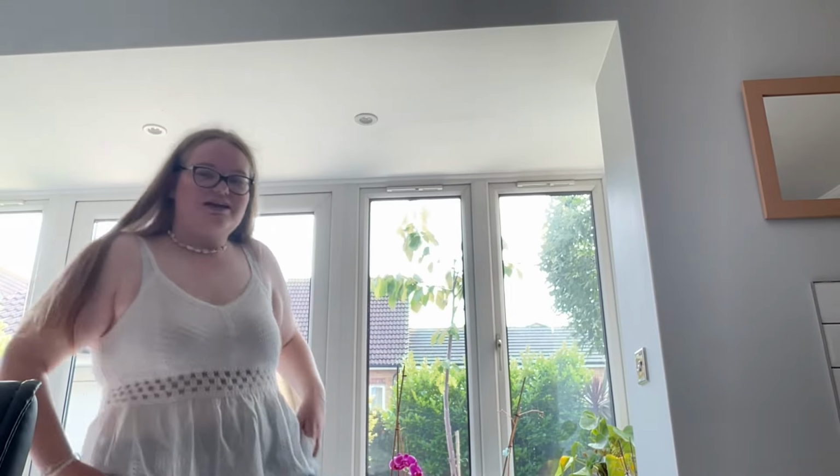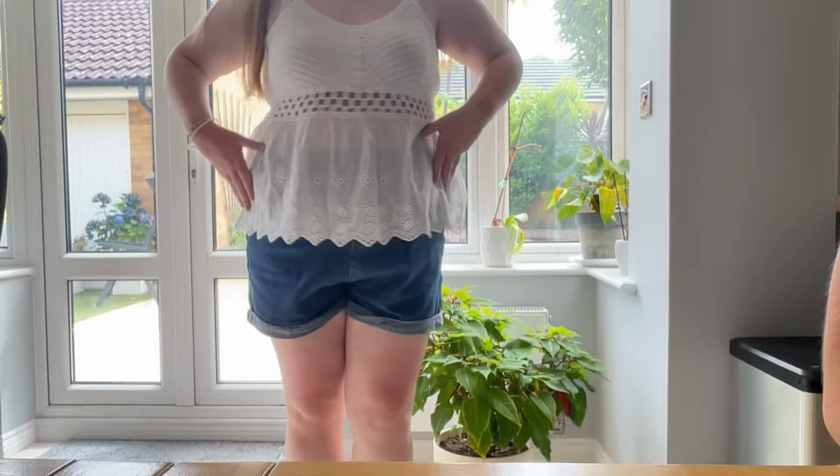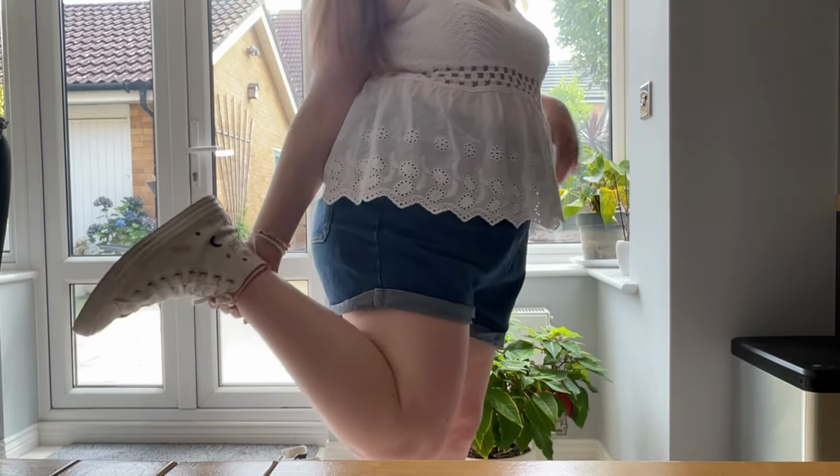Outfit. We've got this crocheted top on that I bought on holiday. Very cute. Denim shorts. And then we just have my Converse on. I've also got shell necklaces. Shells, shells, shells. Must be done. Put my shoes on.